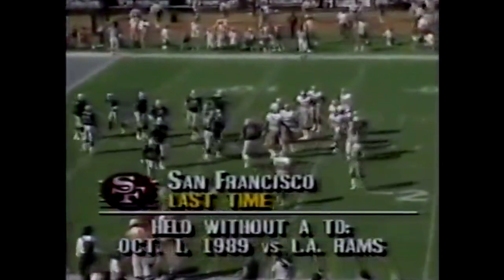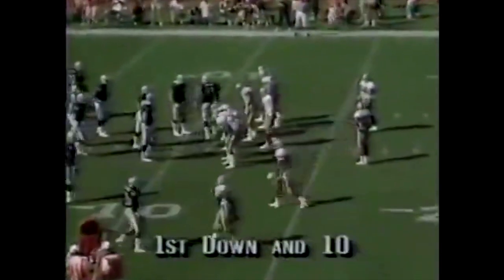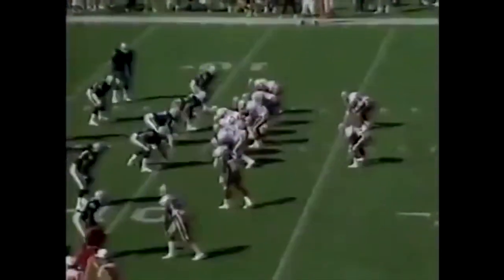And if the 49ers are going to move the ball offensively, if they're going to win, they have to get the ball to Rice and Taylor. And boom, boom, they did it, 2 plays.